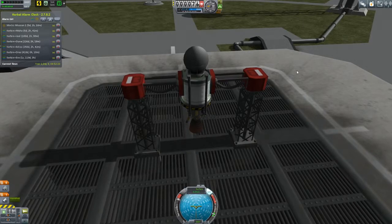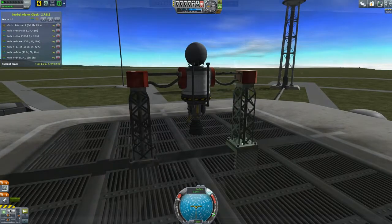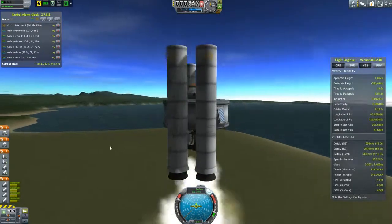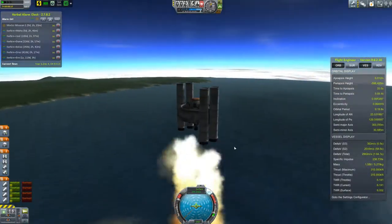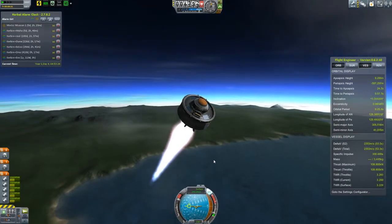Now this next test is a recreation of an actual NASA test. I tried to make it as close as possible in Kerbal fashion. Obviously there are no balloons in Kerbal, which kind of sucks, but I tried to make the LDSD, the low density supersonic decelerator. I think I did an okay job of making what it looks like. This was actually a lot of work to get this working because it just plain wouldn't go fast enough.